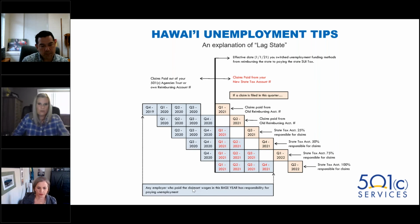So as you can see here, the box is just to the left of that peachy box there. Yep, that's the base period, right? That's the chargeable period that the state is going to be looking at. And so you can see as we go down the chart that your tax account isn't even starting to really get charged for those benefits until it looks like Q3 of 2021 is the first time, and it's only going to be 25% of those benefits that will go to your new tax account, but for 75% of those you're still on the hook dollar for dollar. So there is that lag period there.